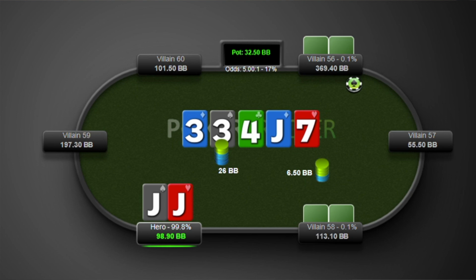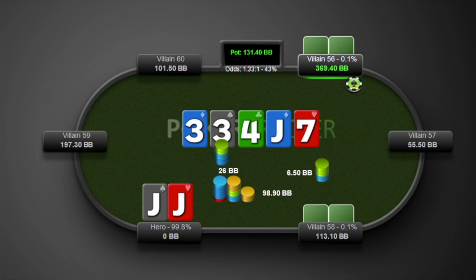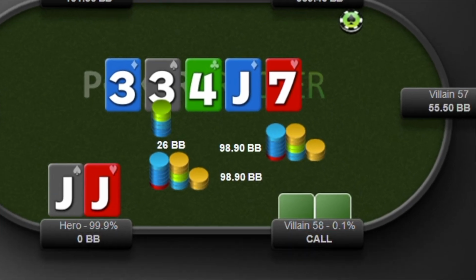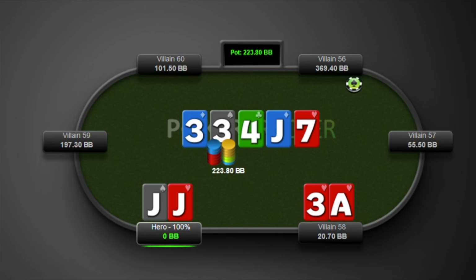The question is how big, and Lewis just jammed, which at first I thought, wow, this is a very big one, but actually I think it is really good because it puts pressure on someone with a 3, but I still think that they can't fold the 3, and the button folds, and we do indeed get looked up by the ace-3 of hearts. So very well done. We won a really big pot to start with here.